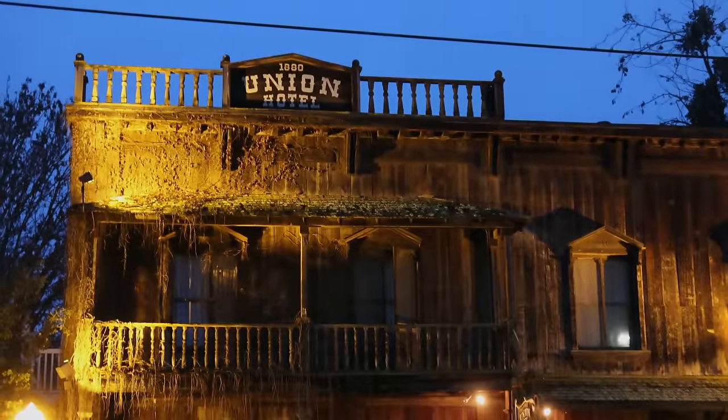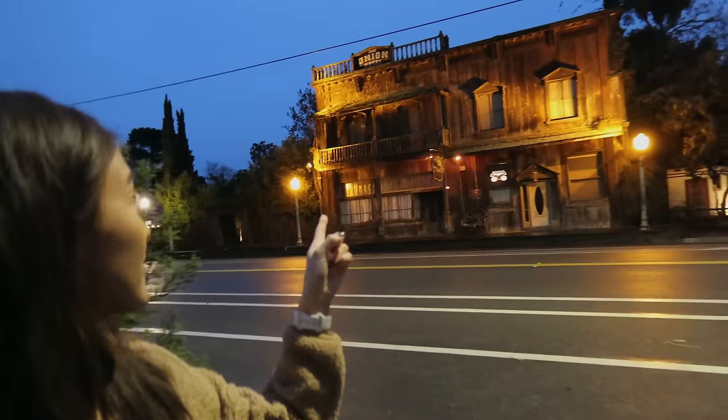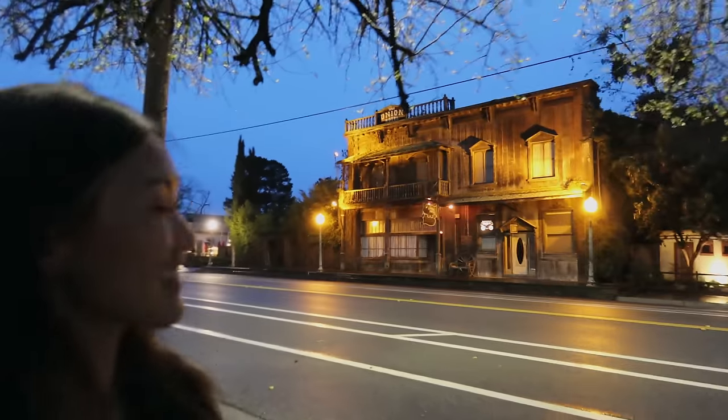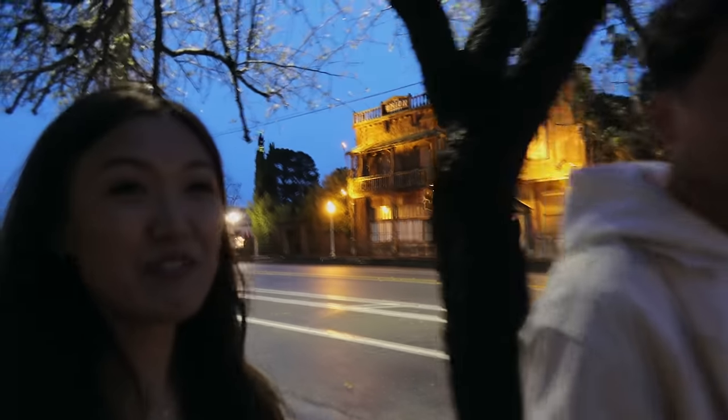Look at that hotel right there. It says it's been around since 1880. Should we stay a night? I don't think it's open. If it was, hell to the no. Okay, how about this? $1 million to stay a night. You don't know if it's haunted. You don't know if anybody has passed away in there. You don't know anything. There's gonna be no electricity. You can't leave. It's just a night though.